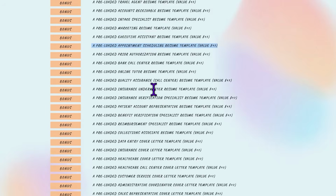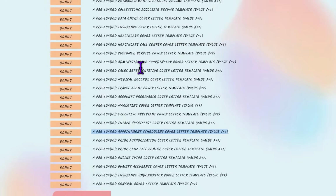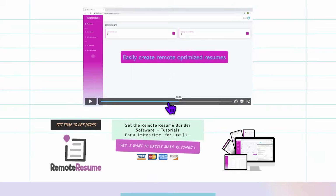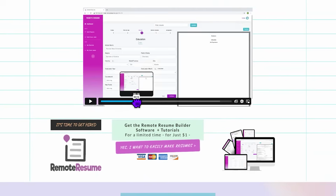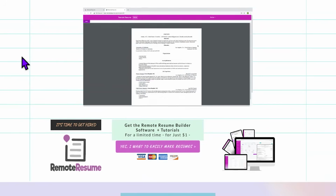And we have the accompanying cover letters to go with both. So you really cannot go wrong when you use the software. And remember, these are already filled out. These are pre-filled out templates. They're ATS optimized. So you would just choose that template, duplicate it, go in, keep what you want to keep, change what you want to change, make it true to you, and then boom, you're ready to download.